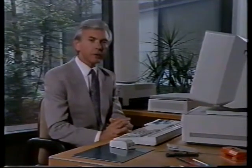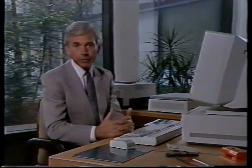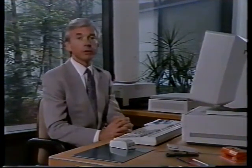Now, that may sound like a lot of money, but an investment of around £10,000 can look positively seductive compared with your company's annual bill for layout, proofreading, artwork, and typesetting.